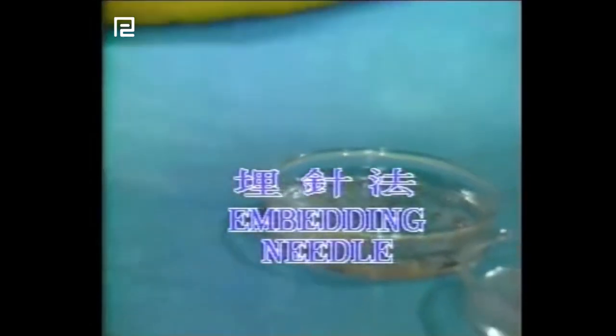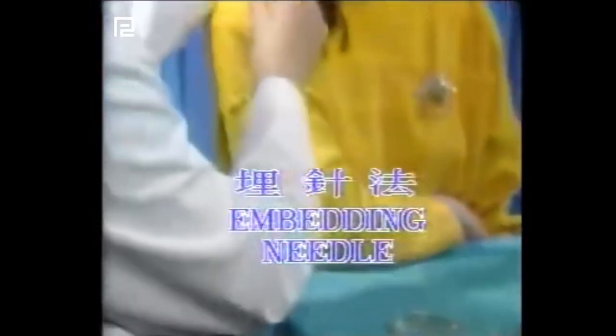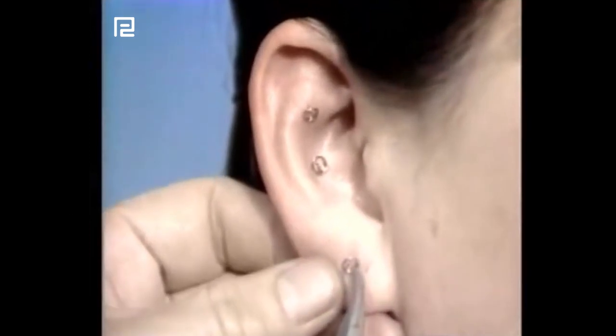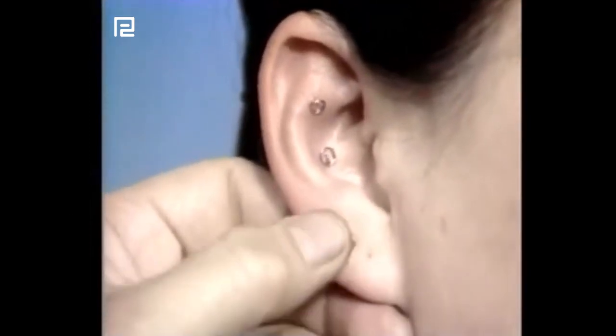Embedding needle. Embedding intradermal needles at auricular points is indicated for chronic diseases, for patients with very weak constitutions, for those unable to receive treatment daily, or for enhancement of therapeutic effects for those whose conditions are just cured.